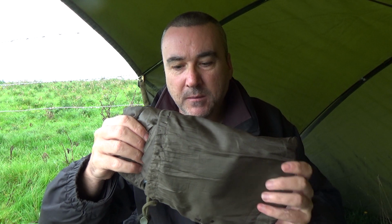I like to have something over the top to make sure I'm absolutely bone dry, and for that I use a ripstop Army poncho, which comes in a nice little bag. Again, it's lightweight, easy to store. Like the trousers, I can just throw it in the rucksack and forget about it, and the trousers and the poncho actually live in the rucksack until I need them. As soon as it starts raining, I can just stick my hand in there and I've got a set of waterproofs ready. Now, the Army poncho is fantastic.